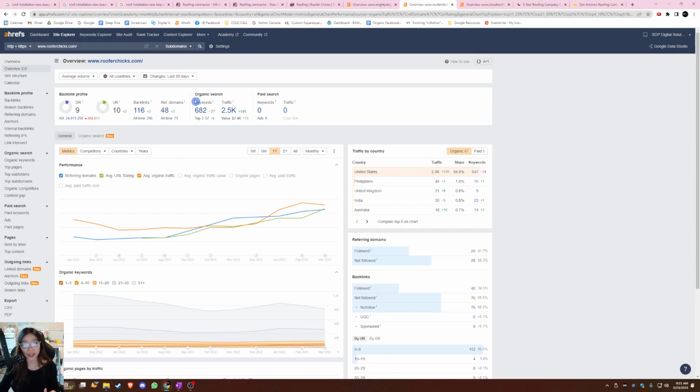So your job here is to look into these keywords they're using and also form your own content behind those and add that to your website, and that's going to help you rank on that organic search.